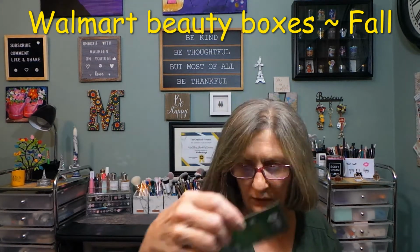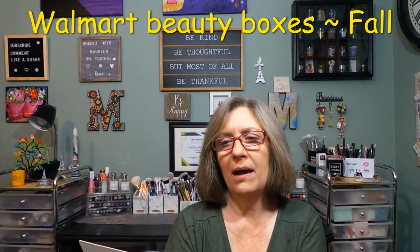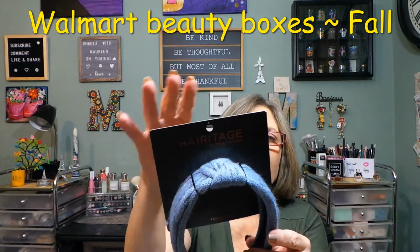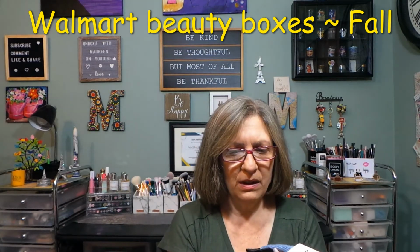Let's see. We have a card here for that Liquid IV, a little card. And look, a headband. And this is from Hairitage by Mindy McKnight. That's really pretty. It's like a sweater material. I'm not going to pop it off. That's really cute. I might wear that one just to get it all back, especially when you don't feel like playing around with hair.